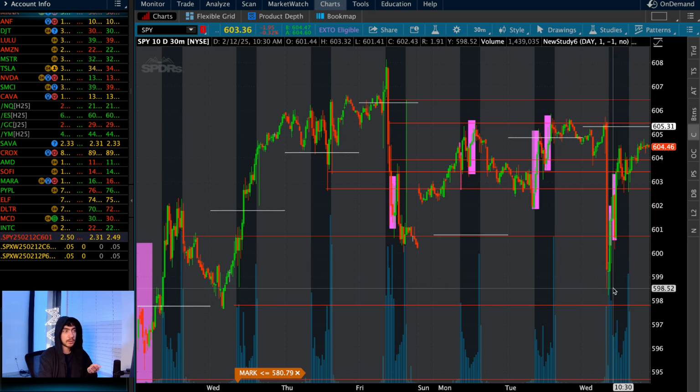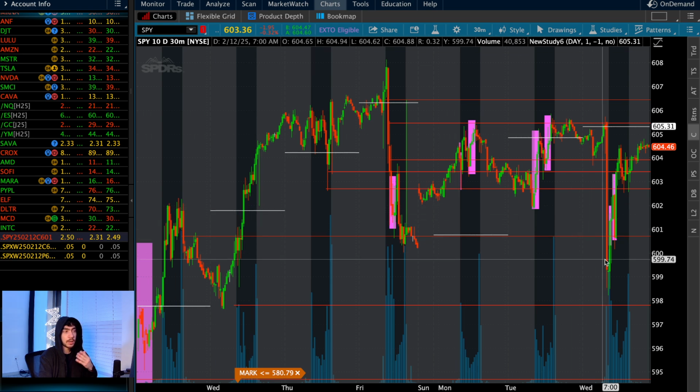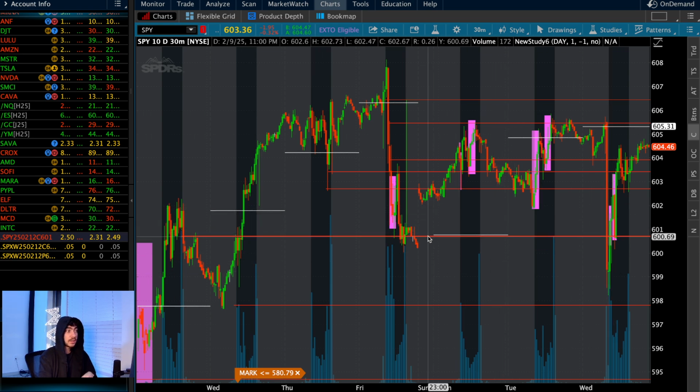Close the gap during normal trading hours. Trend reversal, green 30-minute candlestick, shoots up to fill the gap above. 601 is make or break.